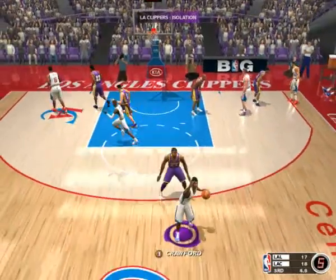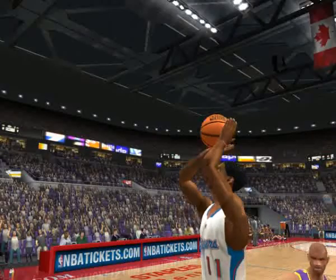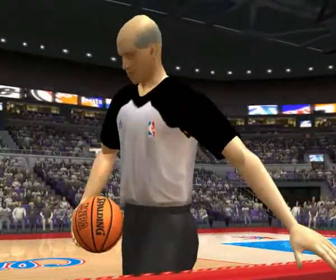You gotta watch that player when he isolates his man. Watch the clock! Crawford! At the end of the third, Los Angeles leads LA 20-17.